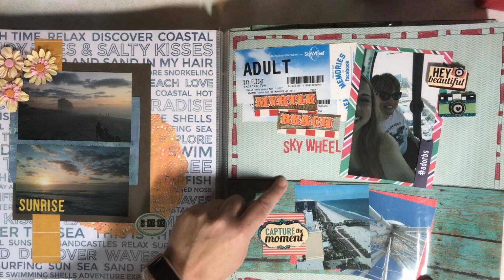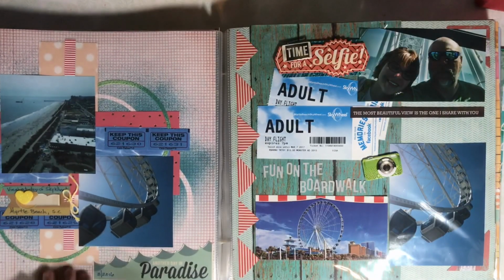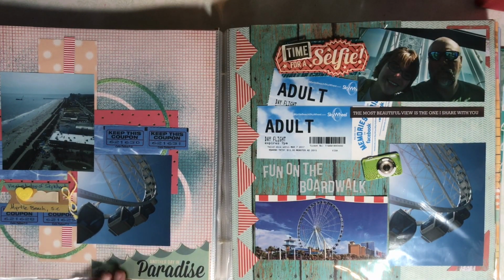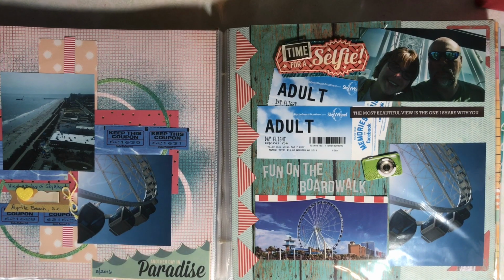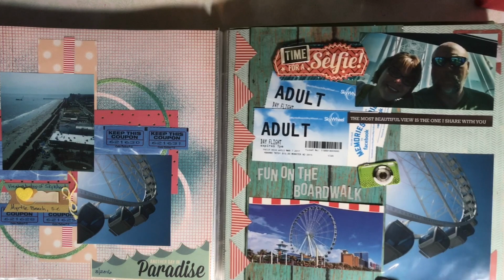When I can, I like to save ephemera from our trips and add it to our pages. In this case, I saved our tickets to the Boardwalk Sky Wheel so that we would have those as embellishments on these pages.